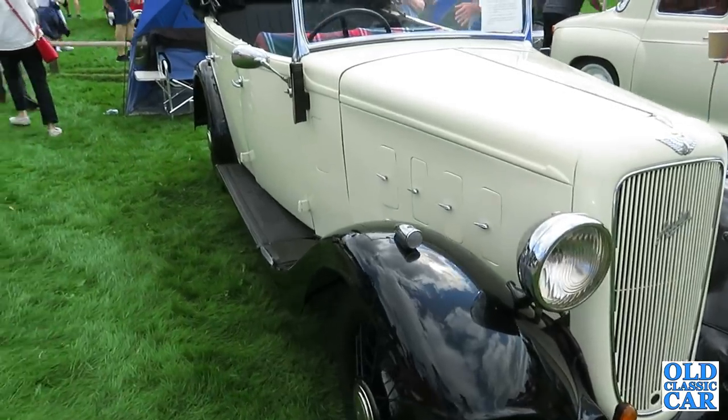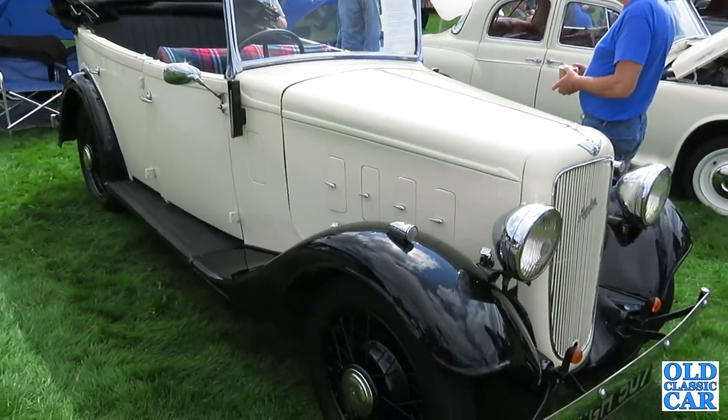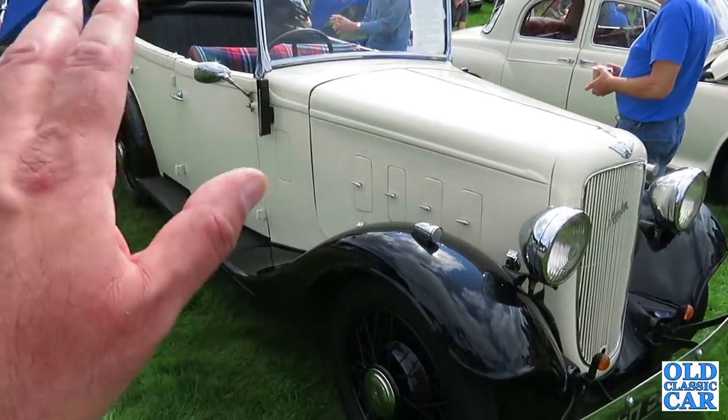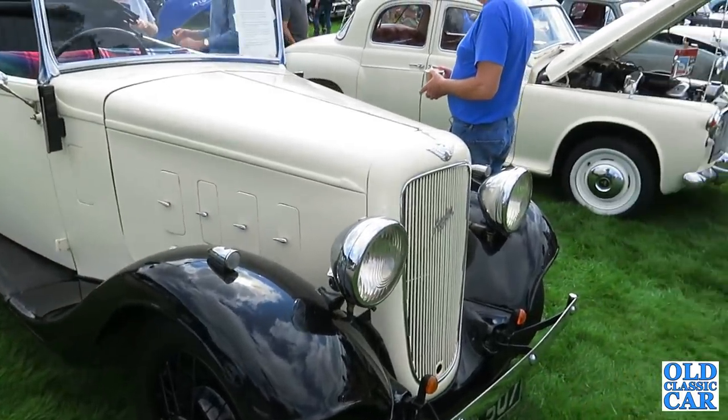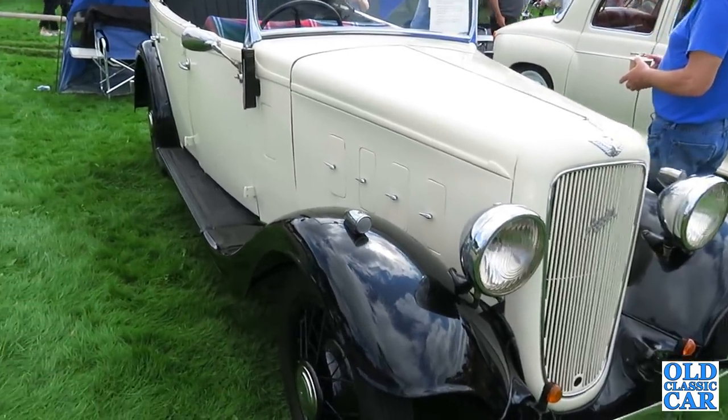This is a car I've never seen before. This is an Austin 12-4 Tourer, or an Austin Light 12-4, and the Tourer body was by Martin Walters of Kent, people who did the Bedford CA Utilicons and so on. This is a very handsome machine.